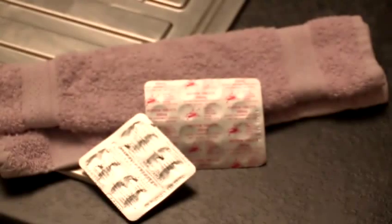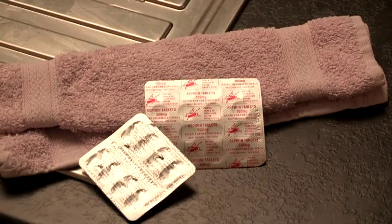So what should you actually do when you've got a temperature? Well, the first thing you can do is to try and take some medicine to bring the temperature down. There's really three types of medicine that people use to bring down a temperature, and they are paracetamol, ibuprofen and aspirin. Now, for children, you can only use paracetamol and ibuprofen to bring down a temperature, and both of those are obviously available in liquid form for kids.